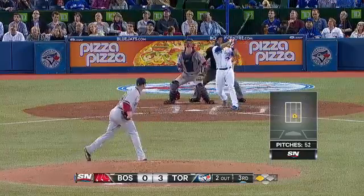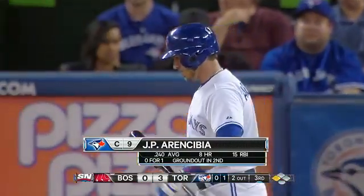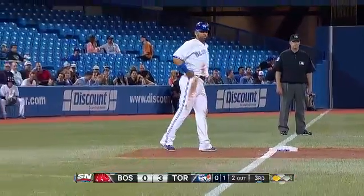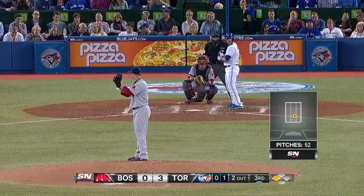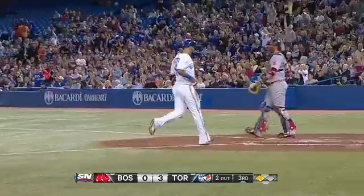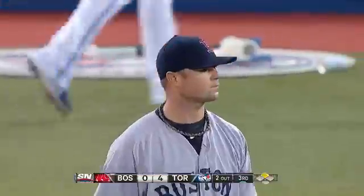Arencibia goes after the first pitch, fouls it into the seats. Bautista walked and on the error moved to second and advanced on the long fly ball to center. He's at third now, but 2 outs. Fair ball. Bautista comes in to score. Arencibia is headed for second. J.P. Arencibia delivers with 2 outs.